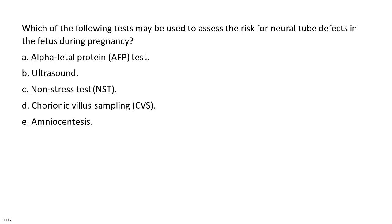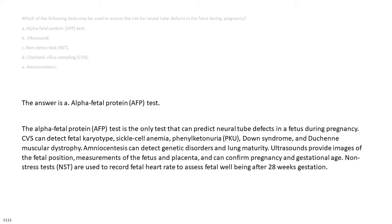Which of the following tests may be used to assess the risk for neural tube defects in the fetus during pregnancy? A. Alpha fetal protein, AFP, test. B. Ultrasound. C. Non-stress test, NST. D. Chorionic villus sampling, CVS. E. Amniocentesis. The answer is A. Alpha fetal protein, AFP, test.